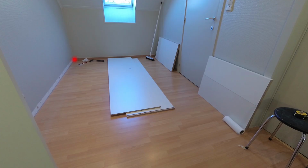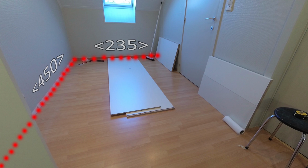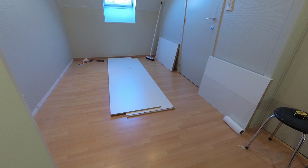We have a pretty big hallway upstairs that measures about 235 by 450 centimeters. Our bedroom, on the other hand, is rather small. It doesn't have much room for a full-size closet. Therefore, I'll make a ceiling-high, custom closet in the hallway.